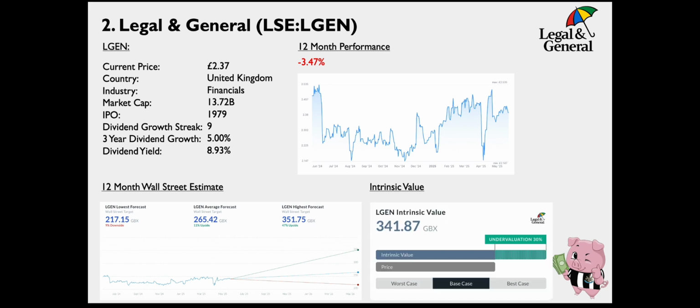As well as this, when plugging in my numbers for their intrinsic value, it also comes out at being undervalued by 30%, being valued at £3.41. And I think that Legal & General presents a compelling case for investors seeking high dividend income and potential capital gains. The company's strategic restructuring under new leadership aims to enhance operational efficiency and focus on growth areas. However, as a potential investor, you need to consider the sustainability of its dividend payouts and the company's sensitivity to market conditions.